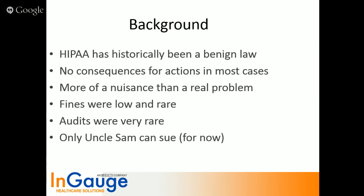So just a little bit of review. HIPAA has historically been a relatively benign law, no consequences for actions in most cases. You may occasionally hear of an audit occurring. It's been more of a nuisance than a real problem. Fines were low and rare. Audits were low and very rare, unless, again, there was a massive breach somewhere. You very rarely heard of these things occurring, and only the government could sue in the past.